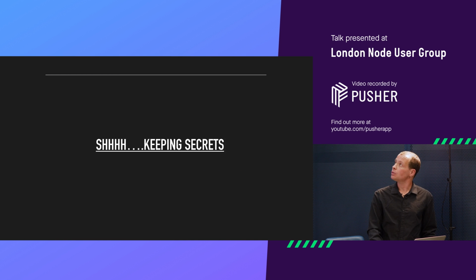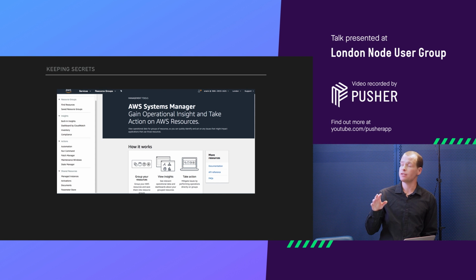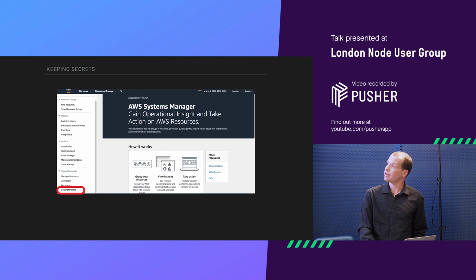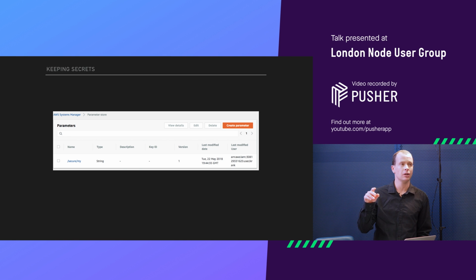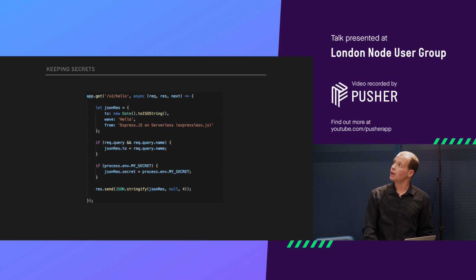And the last topic would be how we can keep our secrets. AWS has a service called AWS Systems Manager, which is a really bad name, but we don't care about most of it. We only care about a thing called Parameter Store. The good thing about serverless is that it has integration with it. So what I've done, I created a new key. Any name works, you can also use / to give it a hierarchy. And we add it to the environment variable in the serverless YAML file, and the syntax is SSM and the name of the key, and in our Node.js code, we can just take the secret from the environment variable.